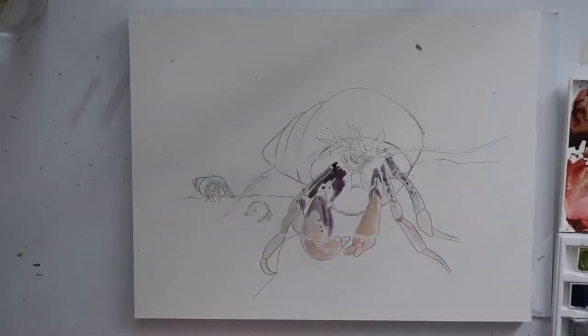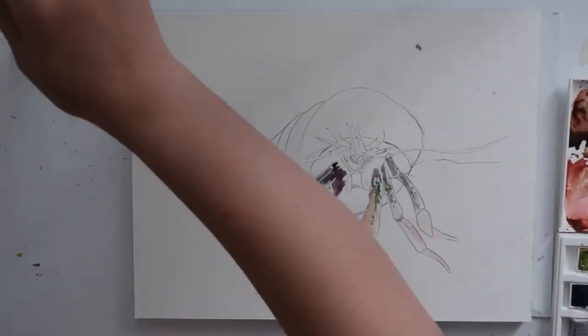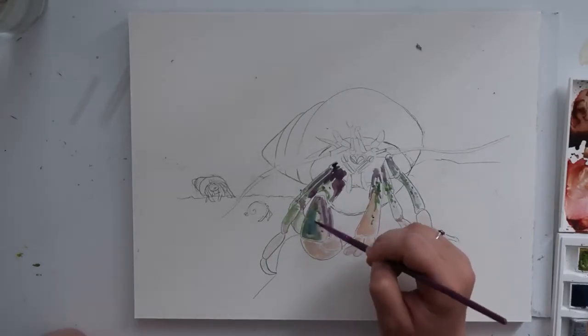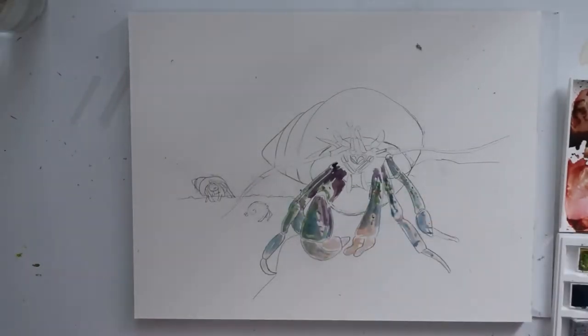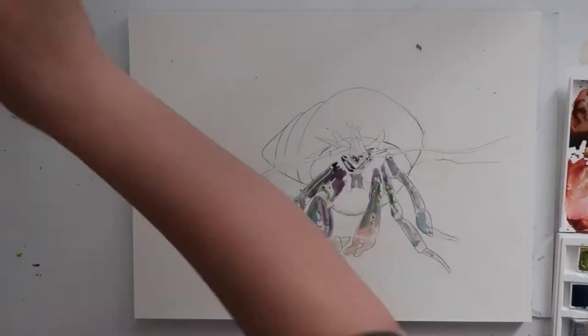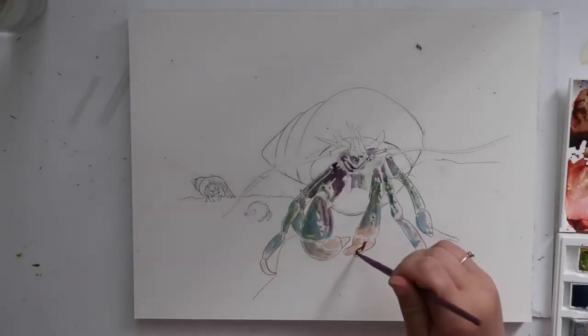But for someone that doesn't produce their own shell, hermit crabs are particularly picky about what shells they go for. Studies have shown that weight, volume and aperture, which is the size of the hole where the body will poke out, all factor in to the choice of a hermit crab shell.